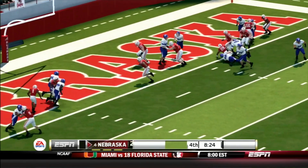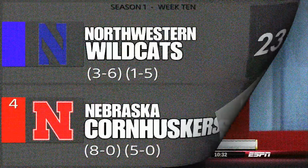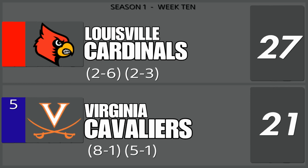Early in the 3rd quarter, Adrian Martinez again, 1-yard touchdown run. Nebraska starting to roll. And Nebraska's looking like Nebraska of old. A 42-23 win over Northwestern. They improved to 8-0, 5-0 in Big Ten play. Northwestern falls to 1-5 in the Big Ten.